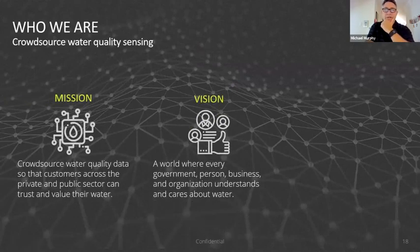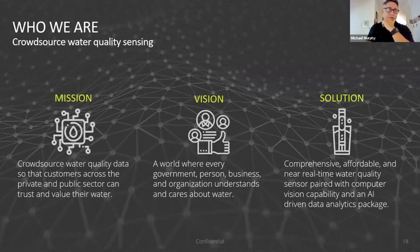So just a little bit about X2O. What we're trying to accomplish here is really look at all the data that's available and the data that we can create. And when I talk about data, I'm going to be talking about water quality data. All that data that we can access and create through our solution and other solutions that are already out there, and really crowdsource that so that people across sectors really have a greater awareness and trust and value in their water. We really see this cutting across all sectors: government, the individual person, businesses, and any organization, so that we really care more about water.